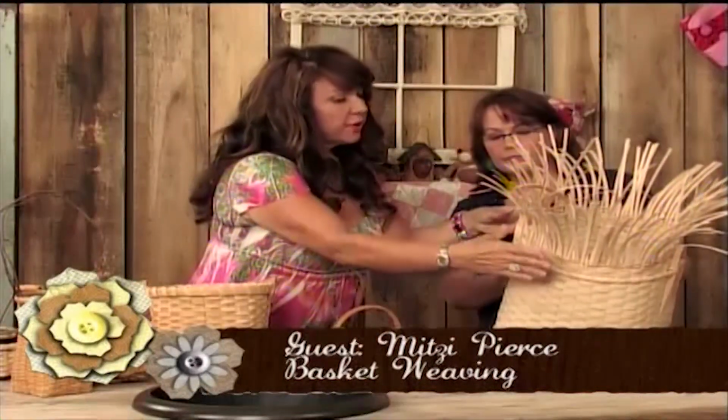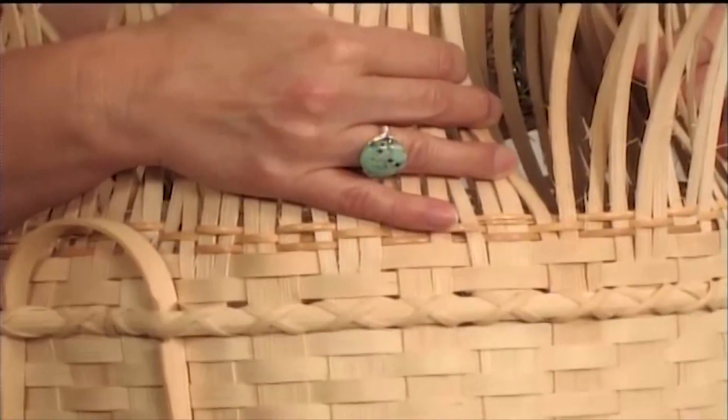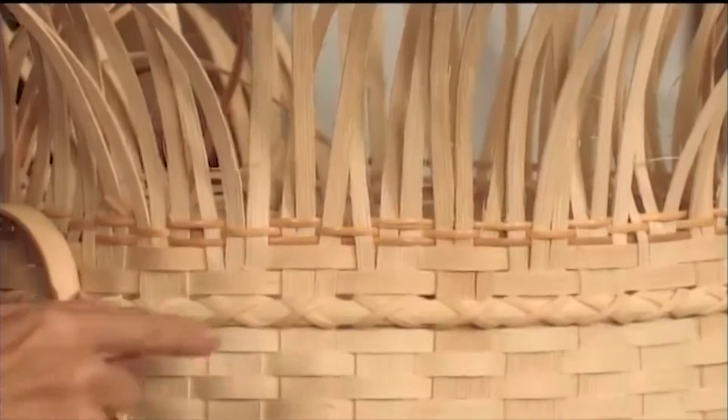So by the decreasing, you're going to actually close the top in? I'm trying to pull the top in like this, and then it will have a smaller opening to it. And then you'll put a rim or something along these lines on that? Yes, another rim. That is really neat.